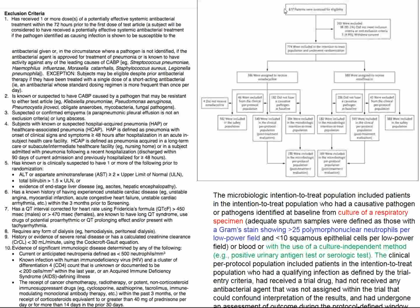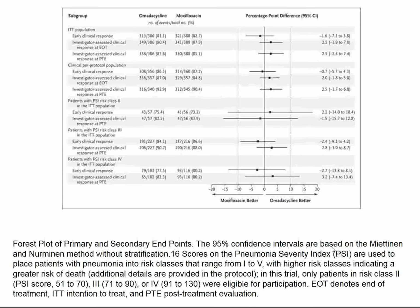So we can look at the patients. There are 877 patients that were considered. Fairly high numbers were randomized to both treatment arms, and a large number of patients were then followed for the duration of the study. A culture was obtained. Gram stain and sputum was also obtained. Then there were other diagnostic tests that were applied here, including positive urinary antigen tests for Legionnaire's disease or serological tests, etc. Molecular biology was not applied, but the investigators were able to get a pretty reasonable idea of the definitive organism in about half the cases.